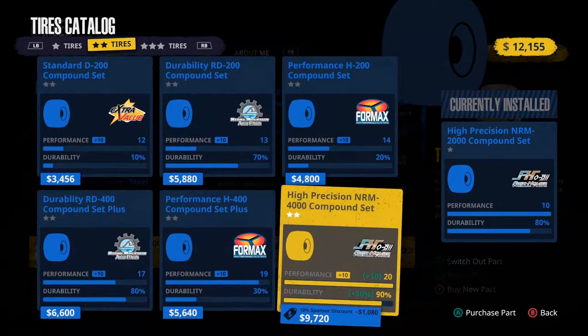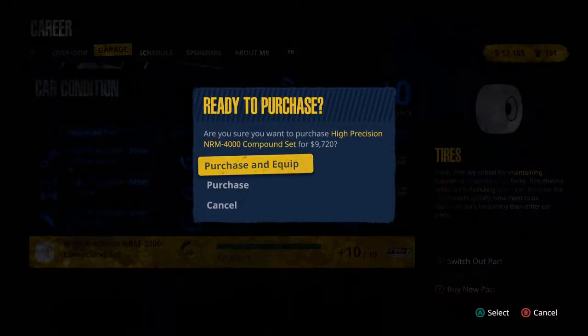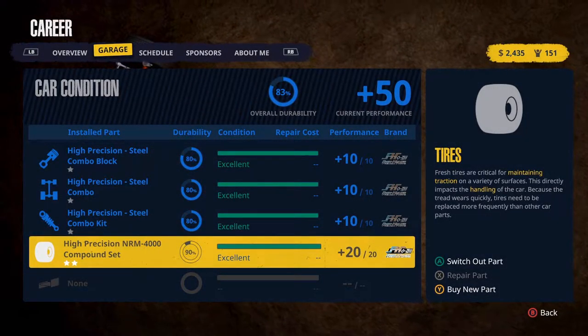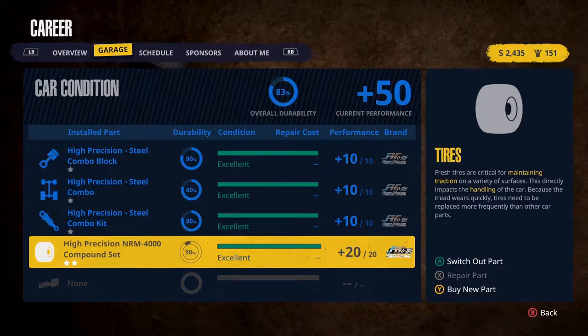Let's go with this, the top of the line 2-star tires. Should help us get some extra traction. This would help if I actually click the button. There we go. So, let's see how well this treats us at our next track.